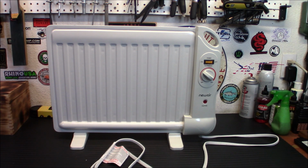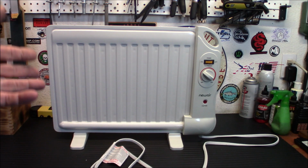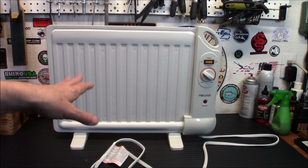So anyway, this is the Newair 400 watt under desk heater. I would say it's worth a whole lot more than just an under desk heater. I will have a link down below. They run about $64.99, so for 65 bucks, you're getting really good quality stuff. You've seen I've done Newair stuff before. I believe I've done their air units, their cooling units. Well, their heating units are really good too.